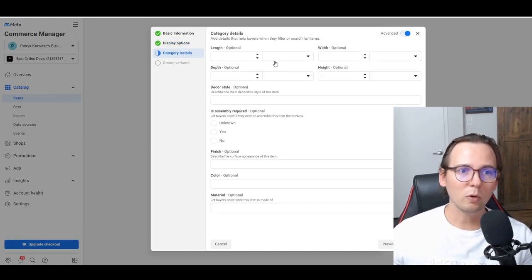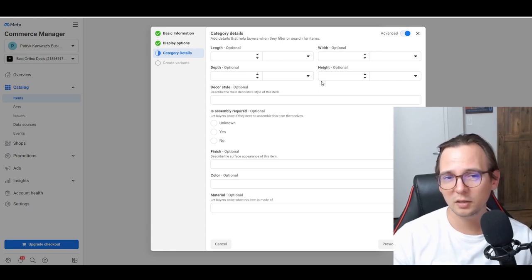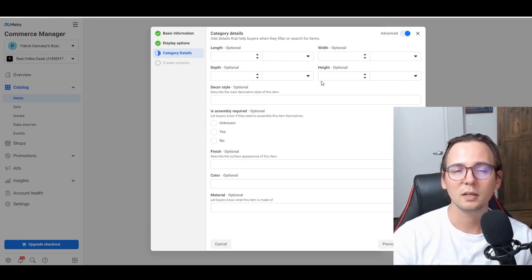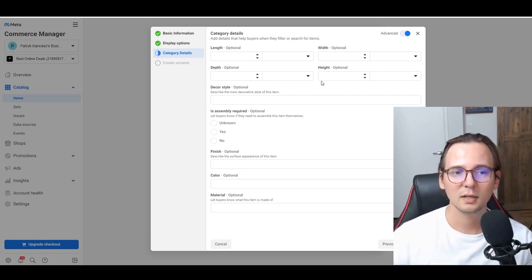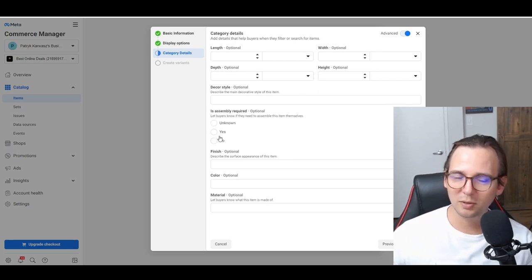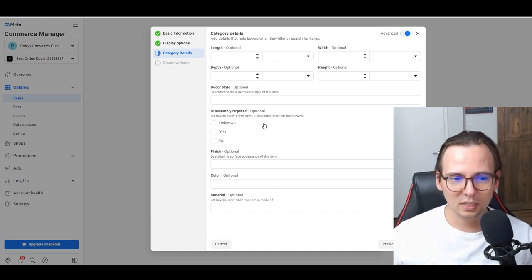When it says length, width, depth, height, it's really good if you actually upload this information, because it allows Facebook to advertise your product better. The more information you put, it's just better for the Facebook algorithm. But for our sake, I'm just going to skip it because I want to continue and move forward. Okay. Where it says assembly required, I'm going to leave it blank because I'm not sure, but you probably need to assemble it yourself. All of these things are optional, but the more information you fill out about the product, the better.